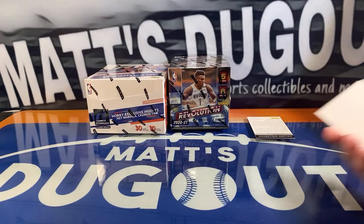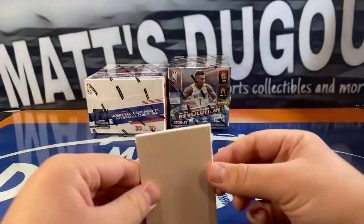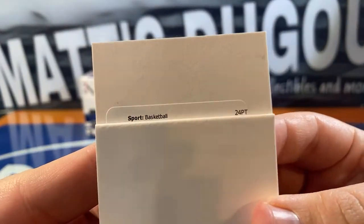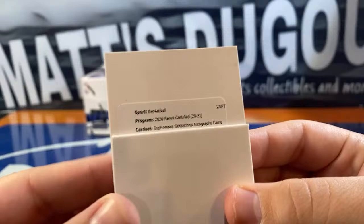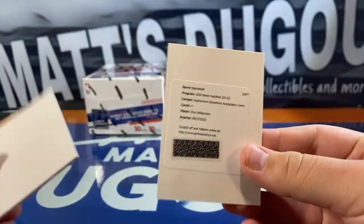Okay. All right. Now let's grab our filler and let's see what our redemption is going to be. Good luck, guys. We got basketball, 2020 Panini Certified, 2020-21. Sophomore Sensations autograph camo, card number 4, Zion Williamson.